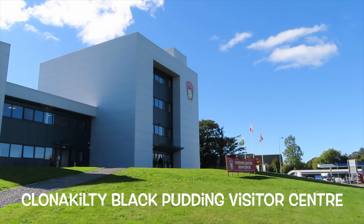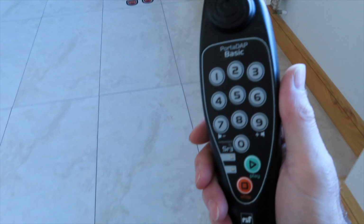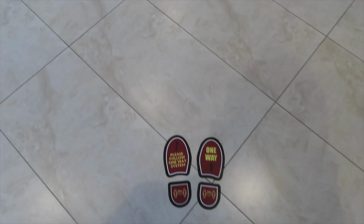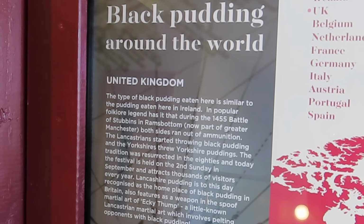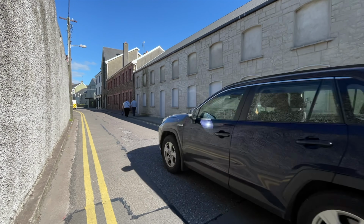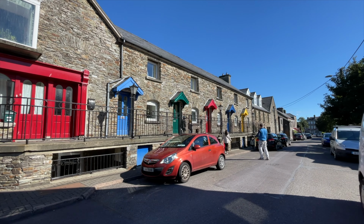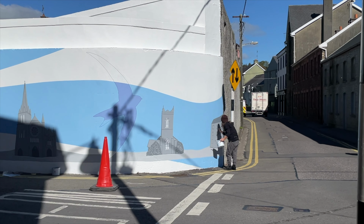The factory is on the west side of the town, and with Harry safely parked in their car park, I enter the visitor centre. The tour costs just €10, which includes an audio tour handset for the museum, which was simple to use and informative. I didn't realise black pudding was so spread across the world. I had to check out Nicaragua, of course. Meanwhile, somehow I seem to have stumbled across the old red light district. And I loved watching this wall getting transformed.